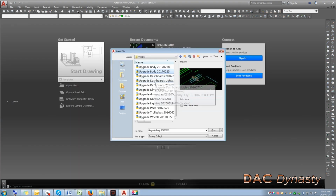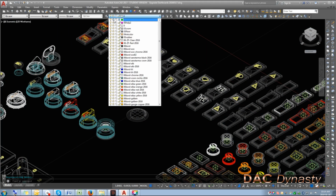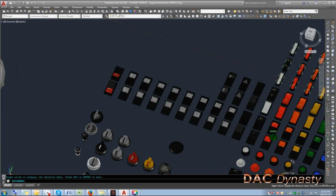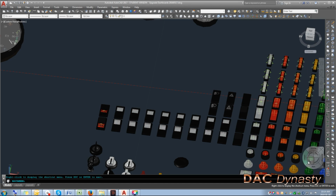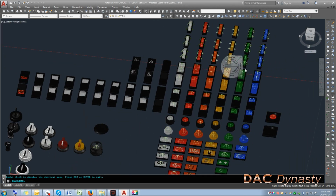Alright, so some of these are individual components that I have redone to mind-boggling detail. I'll show you the lighting dashboard. This will work. All these little lights and buttons and switches, all the different colors. Now, some of them never appeared in certain colors, like these thin ones.